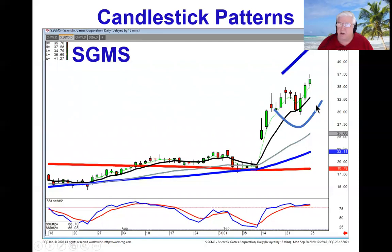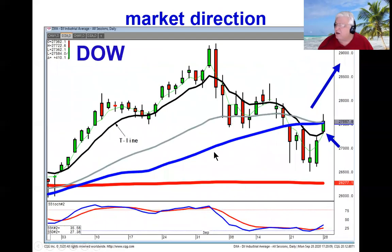So this is just putting candlestick logic in place, where when we can see that there's been a change of investor sentiment and we can recognize which signals or patterns are setting up to produce the strongest price moves, we can act immediately because everything's confirming.